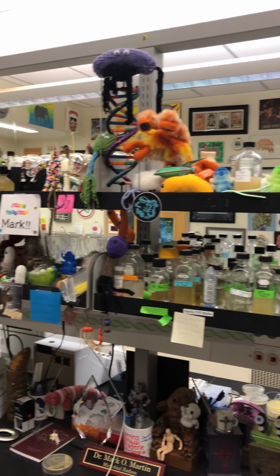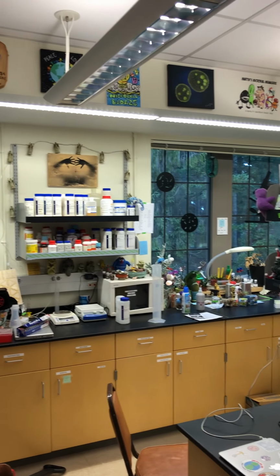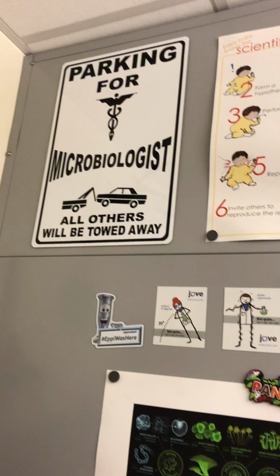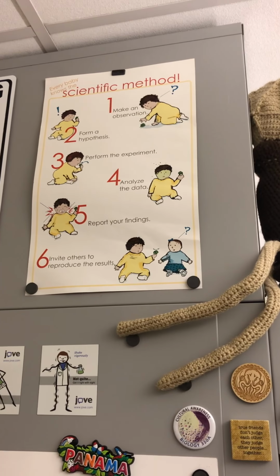So yes, I have a lot of microbiological stuff around the lab. Somebody asked about this laminar flow hood that I have right behind where I generally sit in lab, and let me show you some of the stuff that I have. Now some of these are things that I have purchased. Boy, I like that one right there.